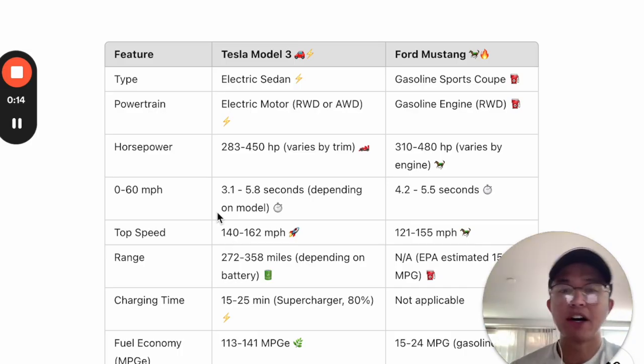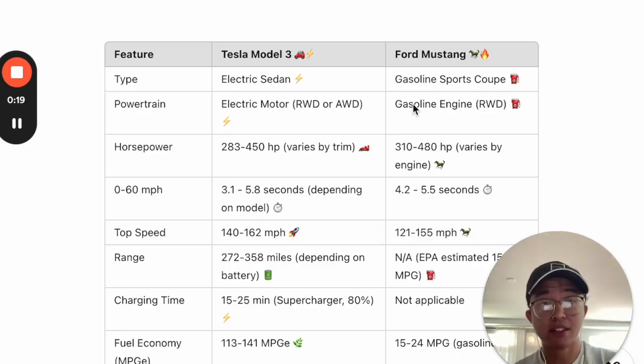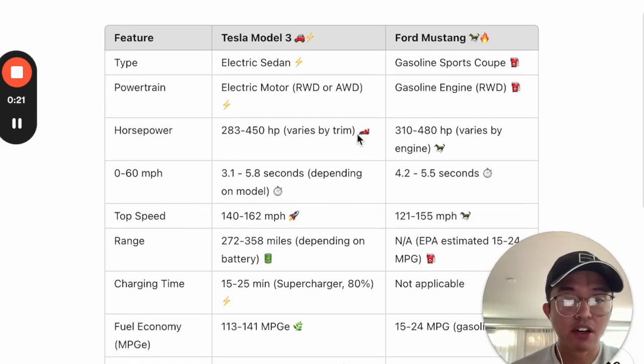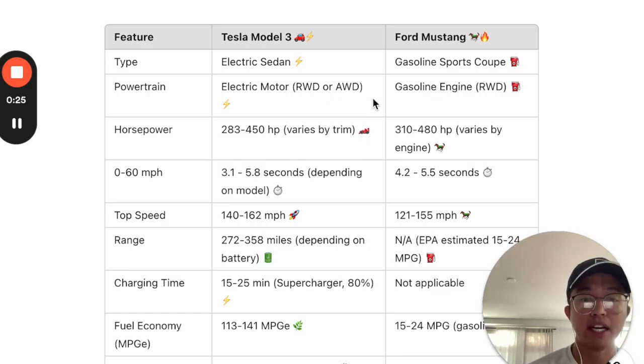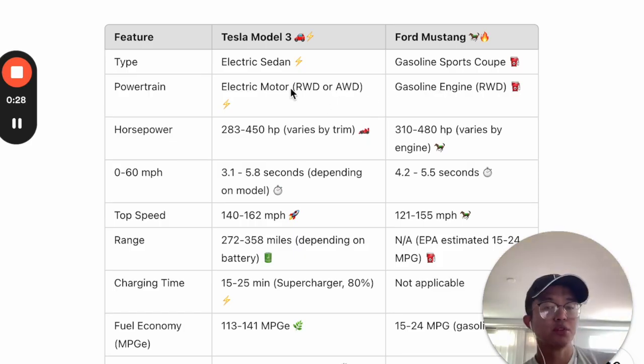Obviously, the Tesla Model 3 is an electric sedan versus the Ford Mustang, which is a gasoline sports coupe. As far as the powertrain goes, this could be rear-wheel drive, and the Ford Mustang can be as well. But the Tesla Model 3 could also be all-wheel drive, which is good for outside terrain.